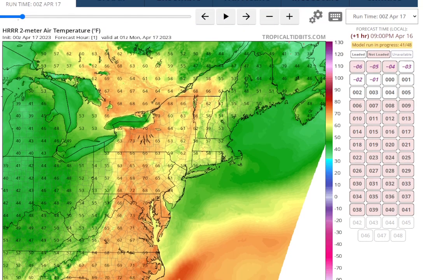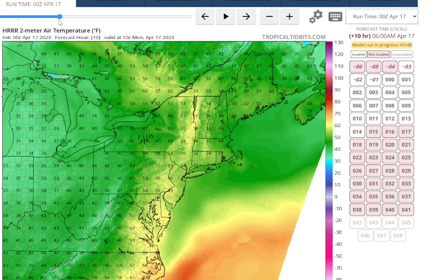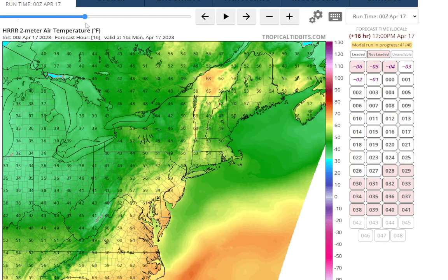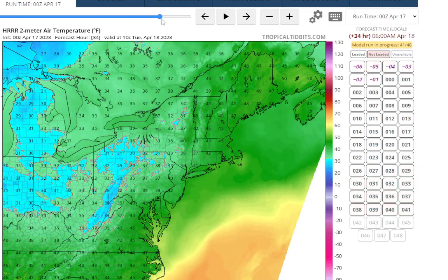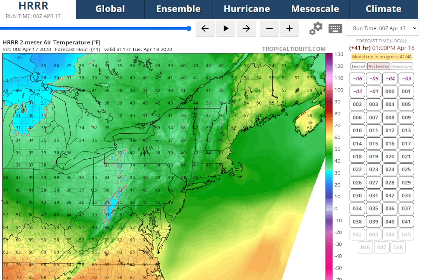Temperatures tomorrow, again, they stay mild tonight. We're probably not going to drop too much. Again, we'll have that dense fog. And then tomorrow, it will warm up. It probably will get close to 70. We'll probably be above normal again for much of the day. So it's going to be mild. And then tomorrow night, it will cool down into the 40s. And then it'll be much cooler on Tuesday, as much as we've got from the HRRR.